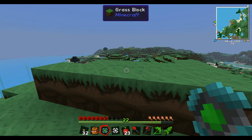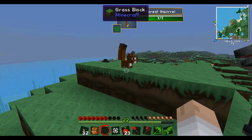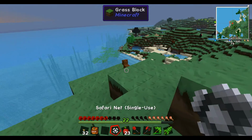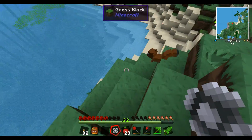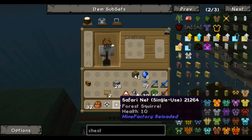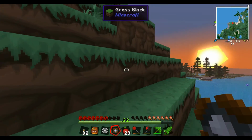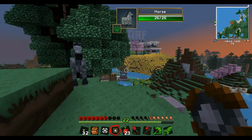Right, 3, 2, 1. Oh! He's so derpy! Come back, fella! I want to keep you. Oh! That is very cute. A forest squirrel? I didn't even know that was a thing. Oh well, at least it's something new.